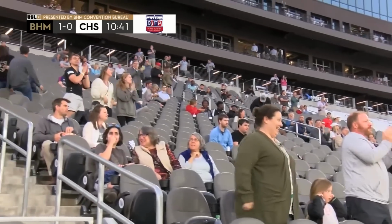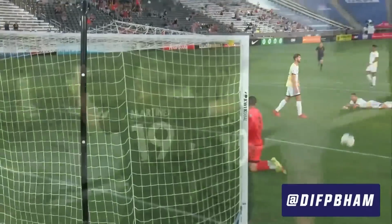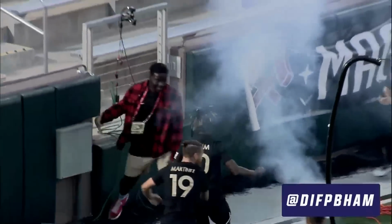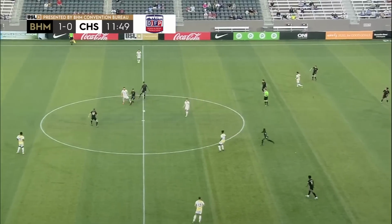Just our entire back line sleeping there, not following that runner after the throw-in, taking that play off, and then just dropping a little bit too deep there into the 6 versus just following and worrying about the man, because that's who can score. Space can't score, but the man can score. But anyway, that was the first goal of the game.